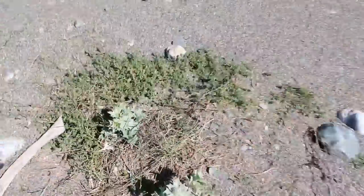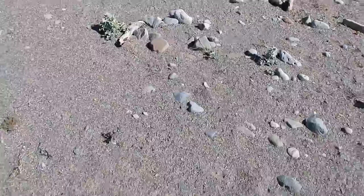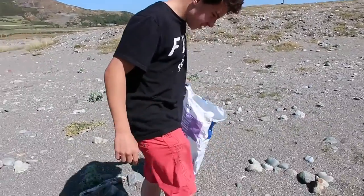Those little tiny bits of plastic are really, really important. They're the stuff that's going to get into our food chain, get eaten by the creatures. And big bits kill tortoises, and I bet you like tortoises. Yeah, that's true. That is very true, Lewis.